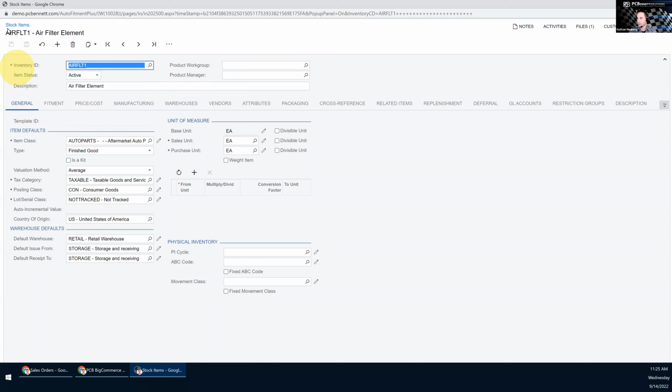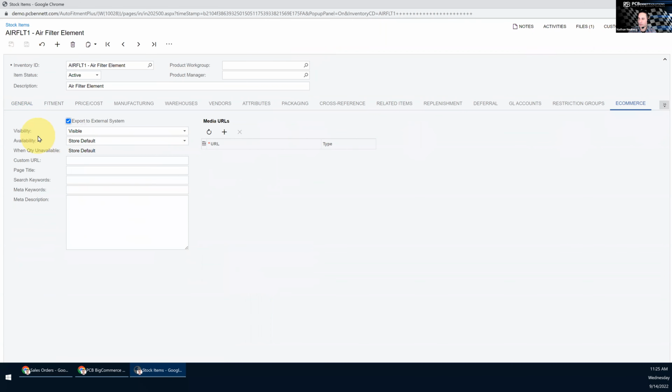We can see we're looking here at the stock item card for our air filter element, the one that we bought in our demonstration transaction here. And you can see here, our e-commerce integration actually adds another tab here, where we can set certain things like visibility, whether we use the store default for our availability calculation. We can use custom URLs and add extended descriptions here.